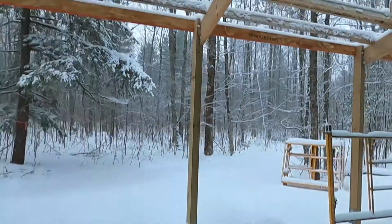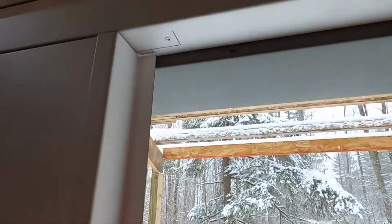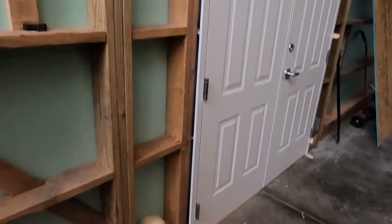The other thing about these, we haven't done any of the weather stripping yet. It's all just metal on metal, and we haven't done the sills yet. We're gonna be ordering sills that have a thermal break in them that will help separate the hot side and cold side. Anyway, it's certainly an improvement just having something in this space.